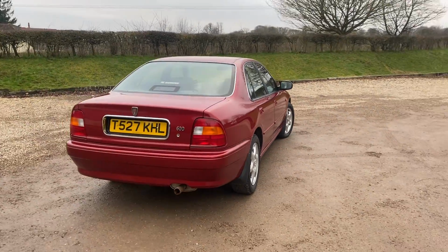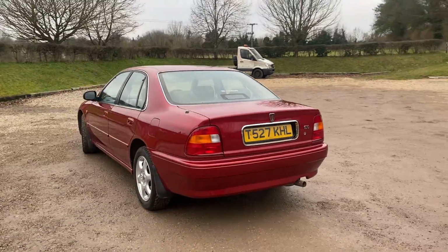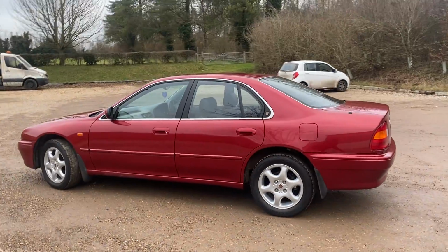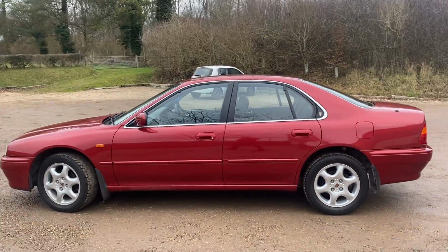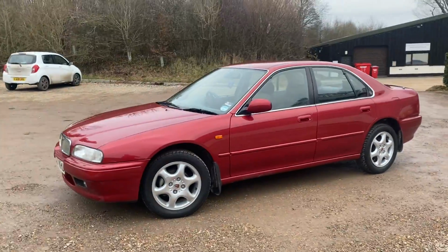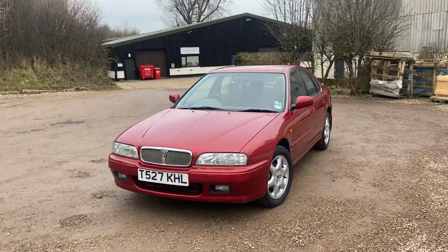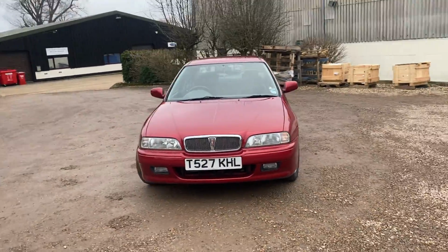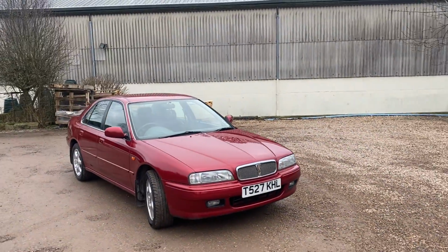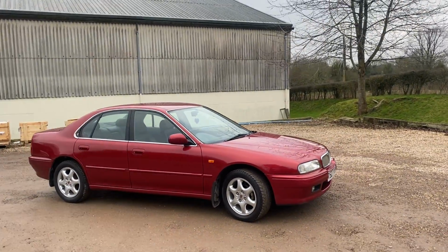So just to summarize, Rover 618i, and it's the S version, which is the sporty one. It's got fantastic bodywork, wonderful interior, very clean under the engine bay. The car drives superbly well, and this really would be a modern classic. You could drive it every day, and it would be very nice to buy a car knowing that rather than going to the dealer and losing a huge percentage of its value the moment you drive it away, and then it's worth half as much in 2 or 3 years.